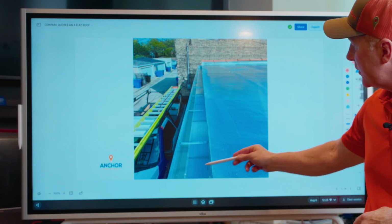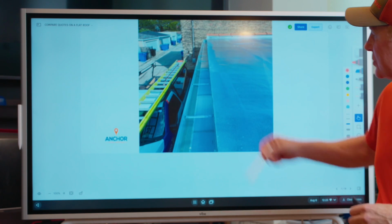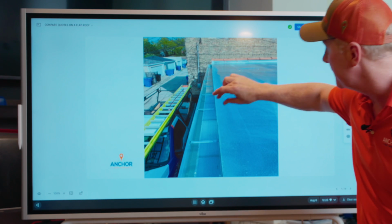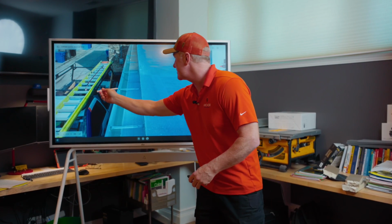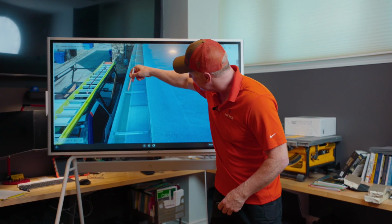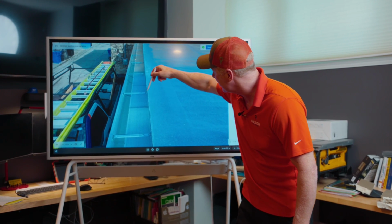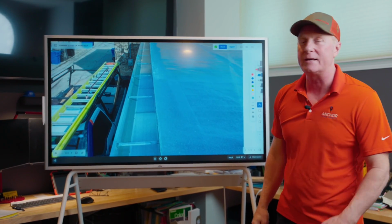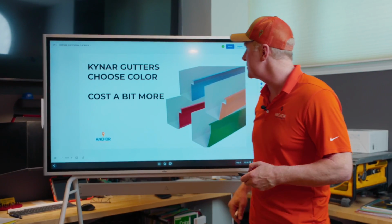Here's one that we installed on the garage. This is a 6-inch galvanized gutter on the back of a flat roof modified bitumen. One thing we do here is we put the straps connected right to the inside of here. This is a little off subject, but we'll see a lot of gutters that come and the straps go under the membrane. That can cause a leak, but anyway, I don't want to get off subject.